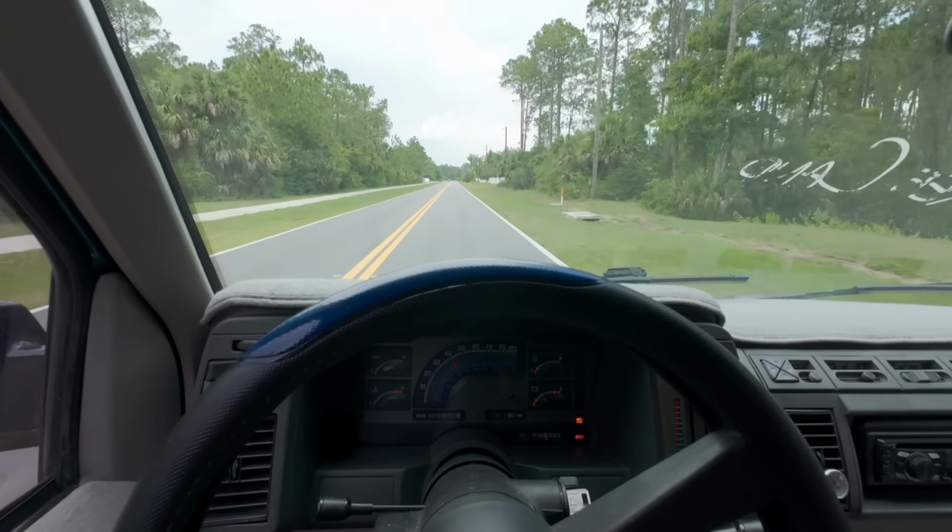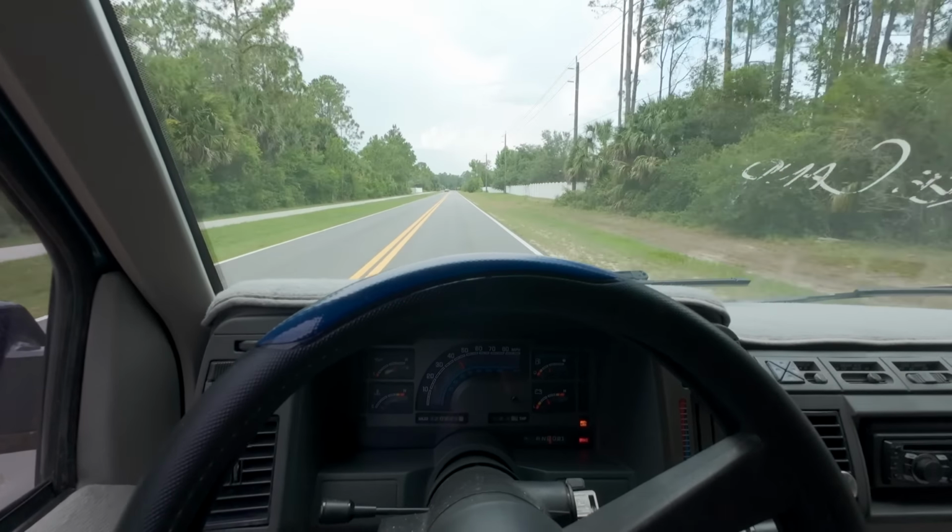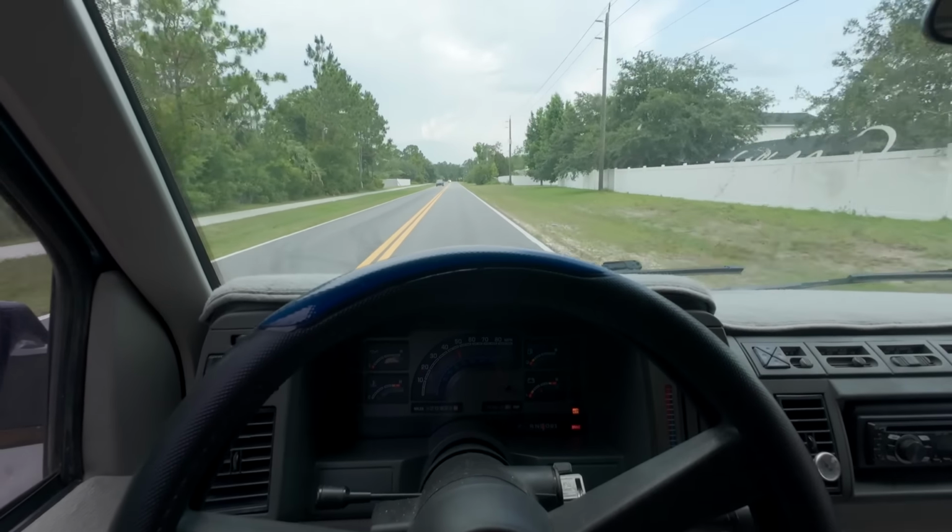All right, let's get her up to speed. 30, 40, 50. That is feeling freaking awesome. You know what? Cruising at 50 doesn't really feel that bad, and let's give her some hard brakes. It's pretty straight. Guys and gals, I just aligned my van in the driveway.